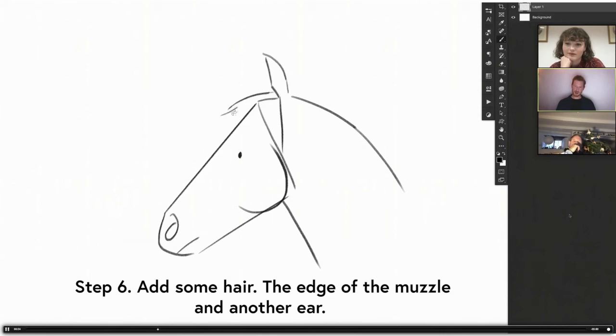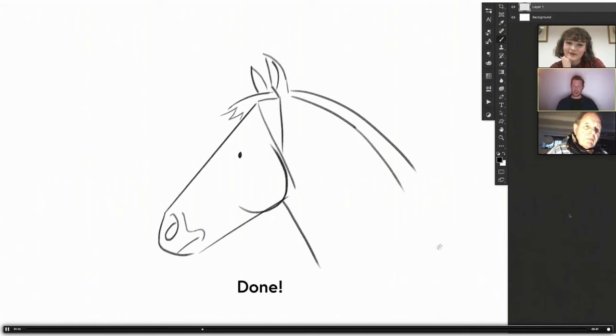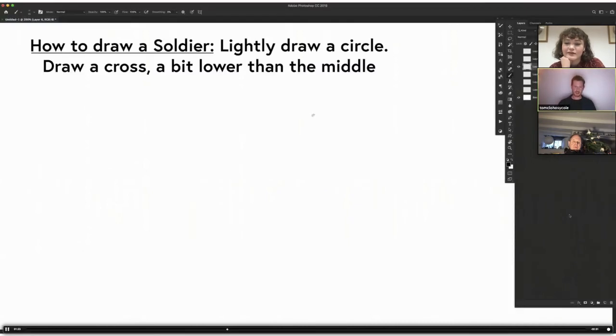And then you can add any kind of hairstyle you want. I've just gone for flat, but you could have hair in the wind, but the hair runs back down the side of the neck. And then just a little bit of detailing, indicating the edge of the muzzle and giving him another ear, and just showing the inside of the ear. And that's my simple horse. Great, very good. Thanks. You can go more complicated, but I thought it's good to get the structure in.